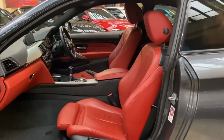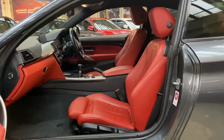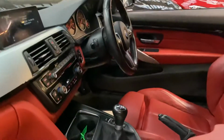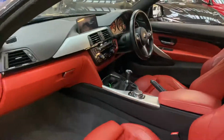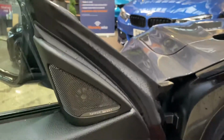Inside the car there is a full red Dakota leather with both the heated and electric lumbar options, all of which has been kept in superb condition on this vehicle. It has got a 6-speed manual, which is definitely one of the most joyous manual gearboxes currently still available on the market. Harman Kardon surround sound with Logic 7.